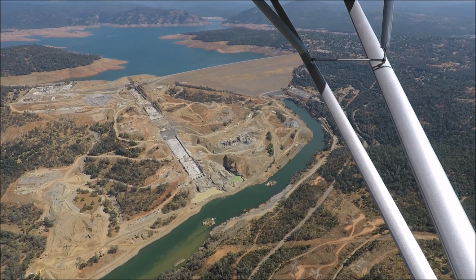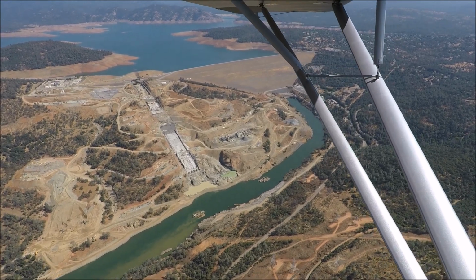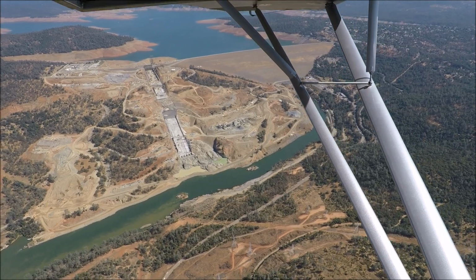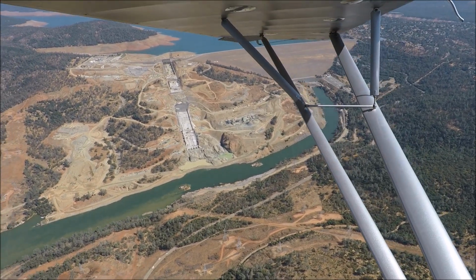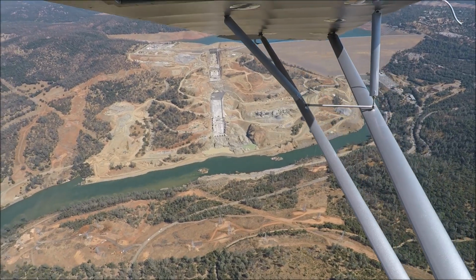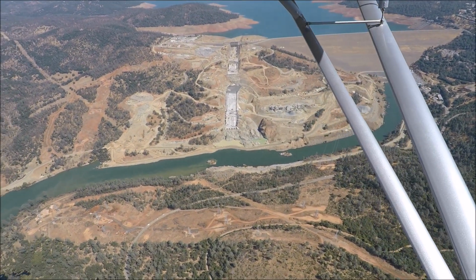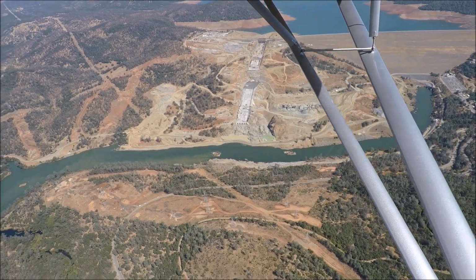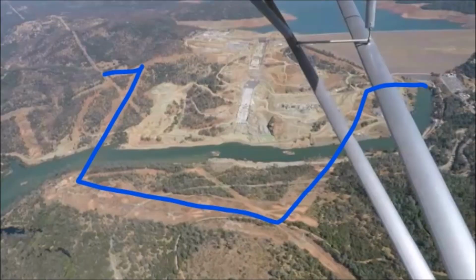Crews continue to dredge out of the Thermalito diversion pool, and I suspect that road along the bottom of the spillway will be removed before next season as well. Now you can begin to see the horseshoe-shaped clearing where the new power lines are going around the spillway. And here's the new path for the power lines out of the Hyatt power plant, bypassing the main spillway and the emergency spillway.